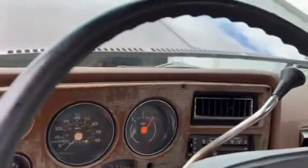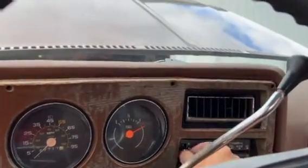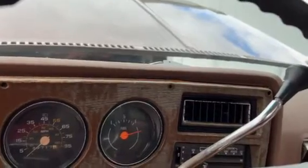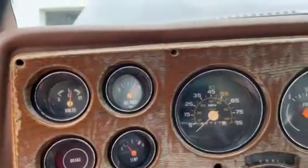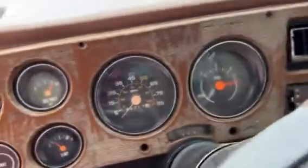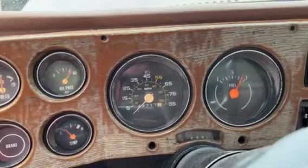We're going to start up our '77 K10. Runs nice. You can hear the radio. Oil pressure gauge. Right hand fuel gauge doesn't read correct. Let's see what the left hand does.